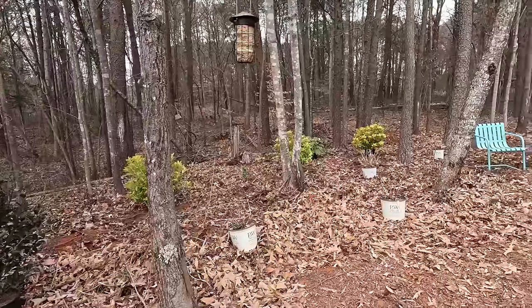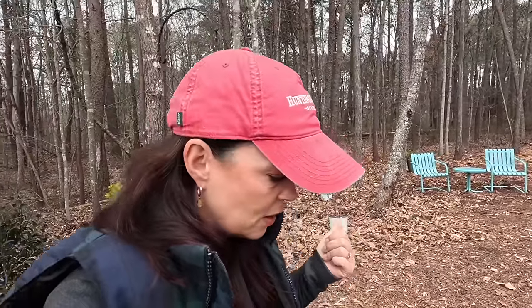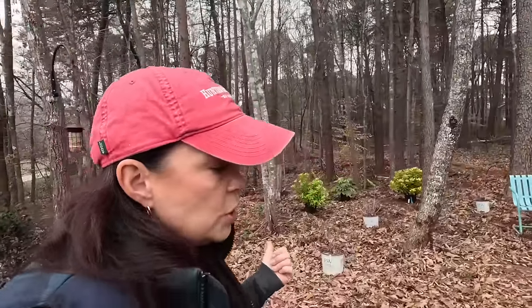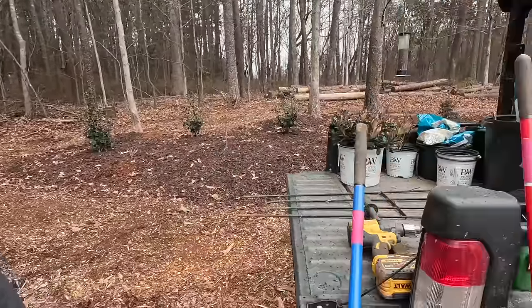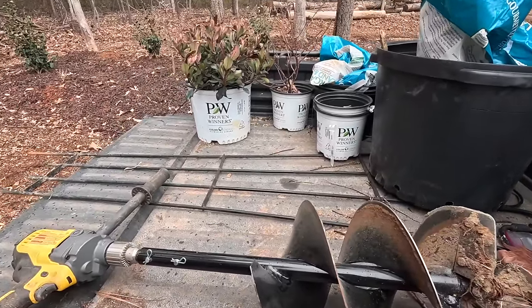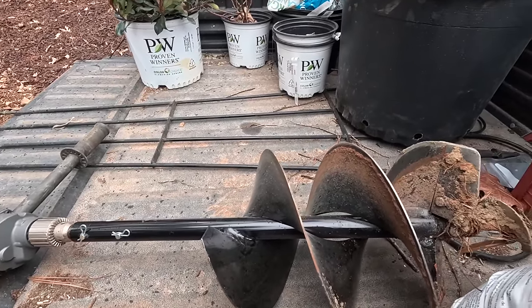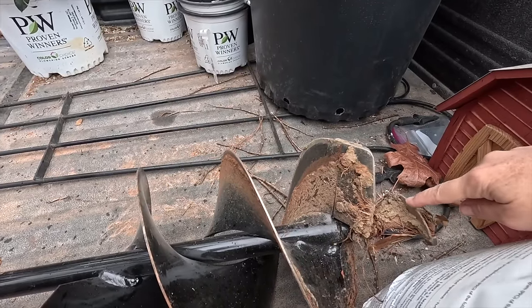Super, super excited. Now, what I'm going to do, because Jenny is flying solo today, is use my power planter auger with the heavy duty tip for the 3-gallon shrubs. I've got it back here in the back of Johnny. This is how Jenny plants when I'm by myself or can't get the big machinery in. So, this is the 9-inch, and what makes it the heavy duty is this tip right here.